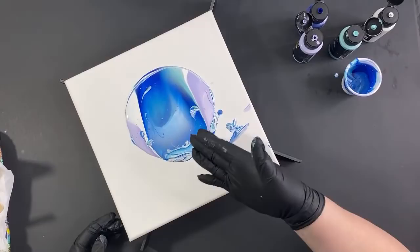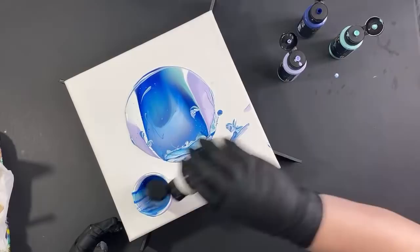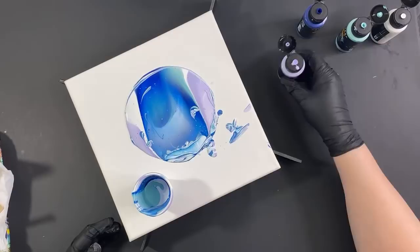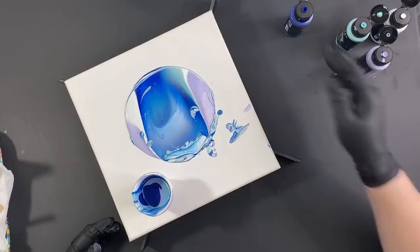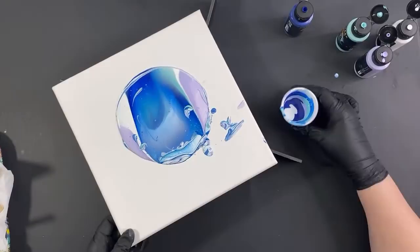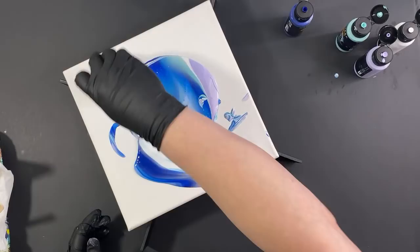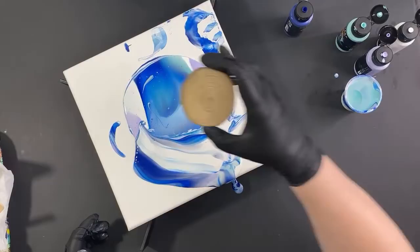Now, the cool part about this is, let's say I want a little bit more, I can literally just do it right on the canvas, or in this case I'm just going to do a little bit more in this cup, and then it can be another little flip cup. Now, value wise, for paintings that I do, this would not go very far, because I do big paintings usually. But if you're someone who does adorable little rounds like this, you could do a lot of those with this paint pouring kit.